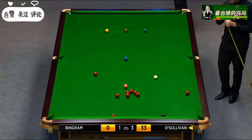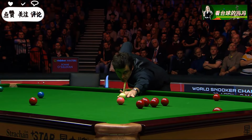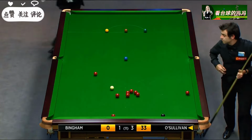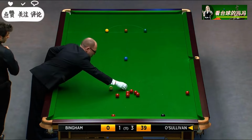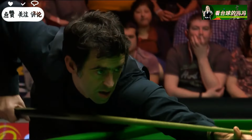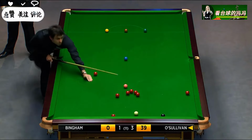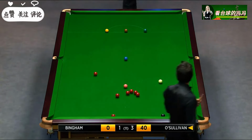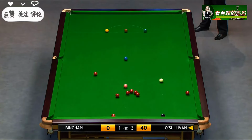33, 39, 40. Another, you'd have to say it, poor positional shot.